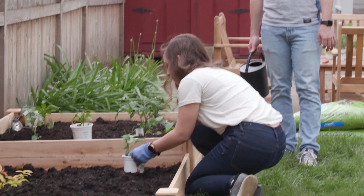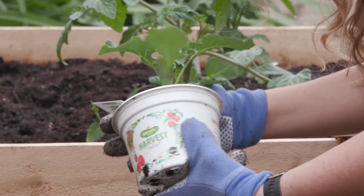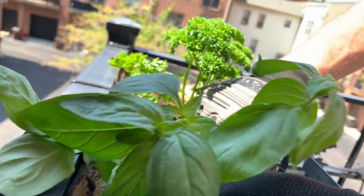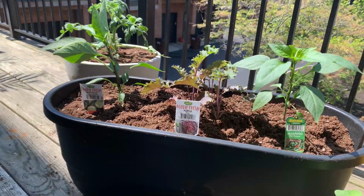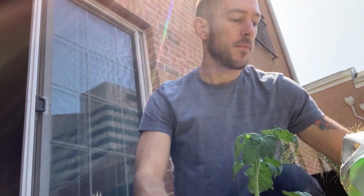Next, work with the space you have. As more millennials and Gen Zers show interest in growing their own food, Bonnie developed the Harvest Select collection that includes vegetables and herbs specifically designed for high yields and small spaces. They don't have the room for the large in-ground gardens of the past, so we're focusing more on container gardening, small space gardening, vertical gardening.